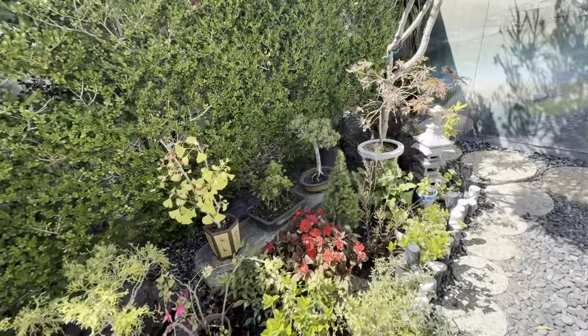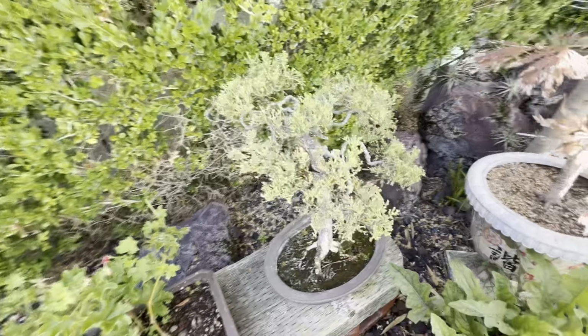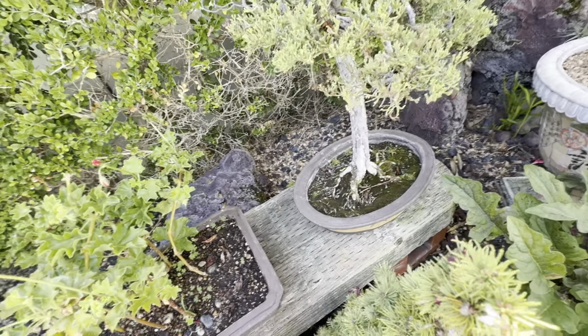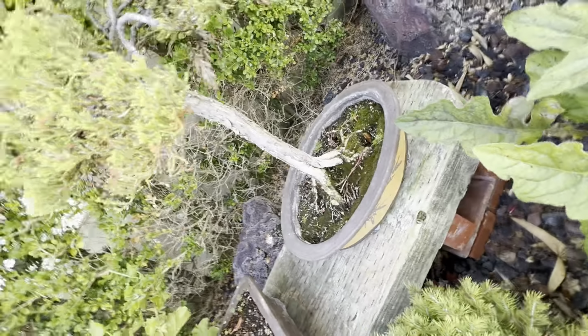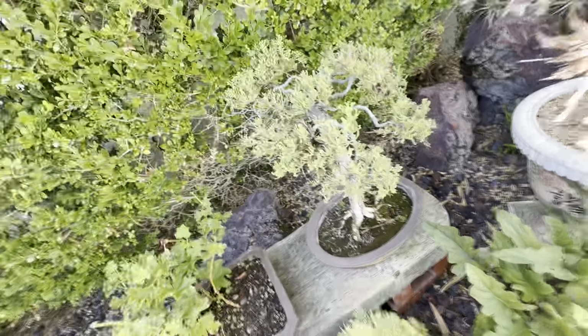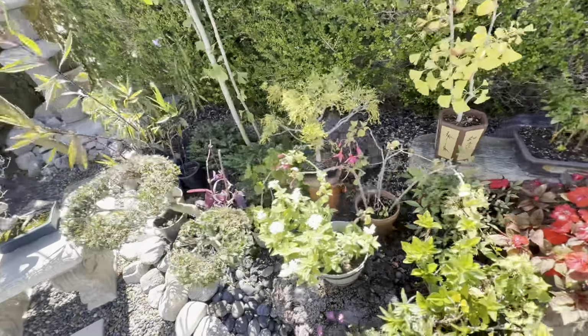This one is still doing very well, with little to no care all these years. This is the one that my sisters gave me for a birthday gift a number of years ago. And it's still doing just quite well. And that's a form of a juniper. They are the hardiest ones.